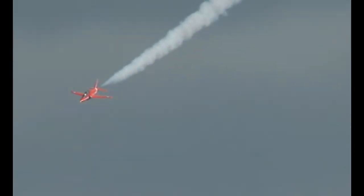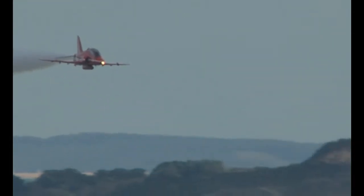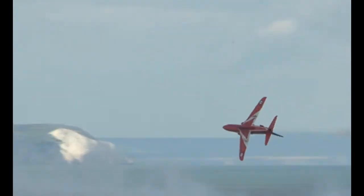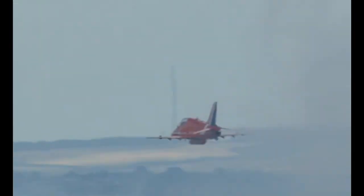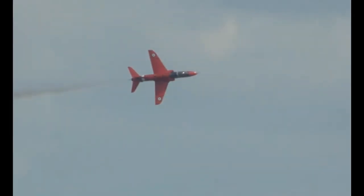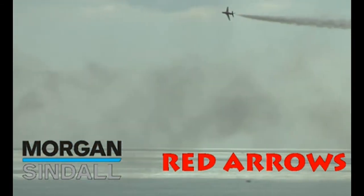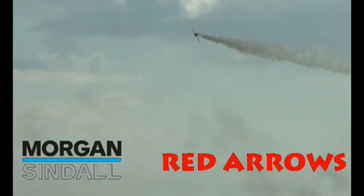These aircraft are now descending down to just 100 feet above the sea. They're closing at 850 miles an hour to perform the synchro pass. They're now turning away from us at 6G, or 6 times the force of gravity, so everything in their bodies weighs 6 times more than normal. And those guys are working physically hard to counter those G-forces. As they roll out back towards the beach, they fly the Cyclone.